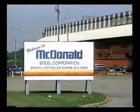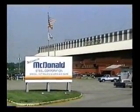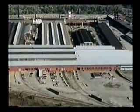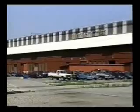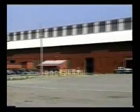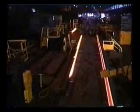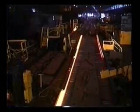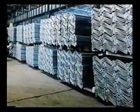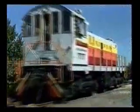McDonald Steel Corporation is the nation's leading producer of engineered hot-rolled steel special bars and shapes. Located 5 miles up the Mahoning River from Youngstown, Ohio, McDonald Steel was established in 1981 when 2 hot-rolled shape mills were acquired from U.S. Steel's former McDonald Works. Since that time, the company has earned a global reputation as a reliable, world-class supplier of the highest quality hot-rolled steel bars and shapes.